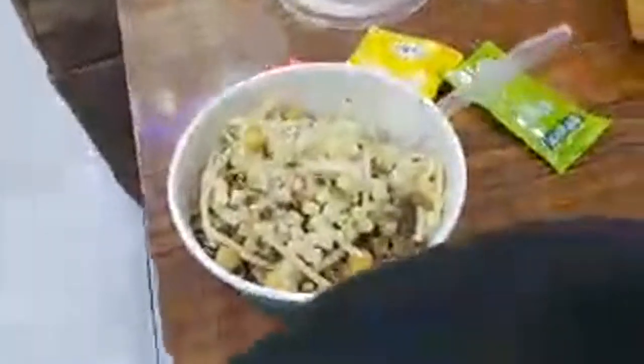Let me turn this around. Hello, everybody. Listen, I'm just going to try this traditional meal real quick, let you all know how it is. Good morning, everybody. I've never tried anything like this before. Yeah, I'll show you. I'm just putting the sauces on.